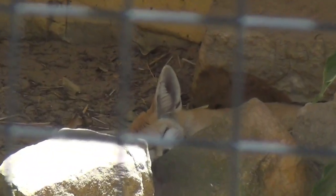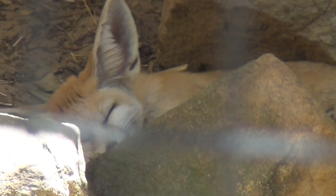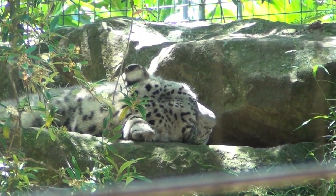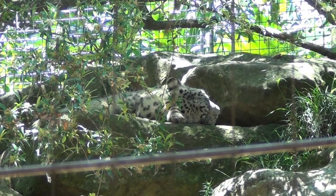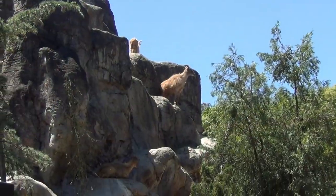Every day. Focus. Yep. I'm gonna go to the light. I was getting that with that line too. And that's a snow leopard. Just kind of chilling out.